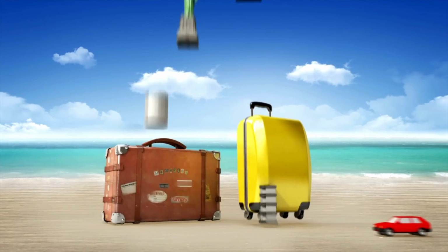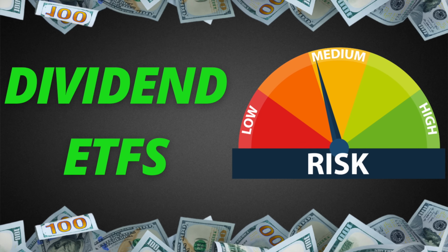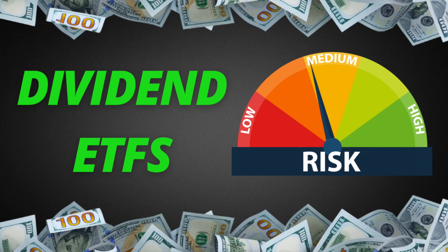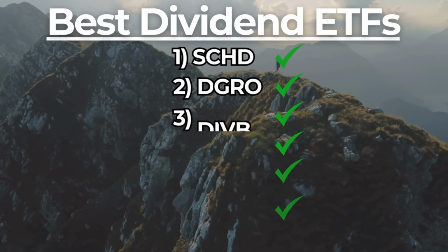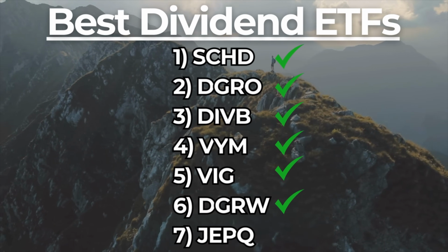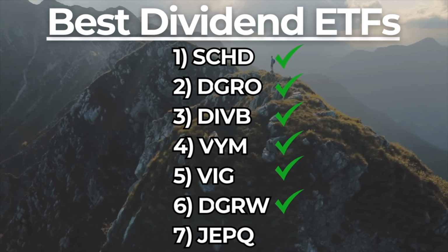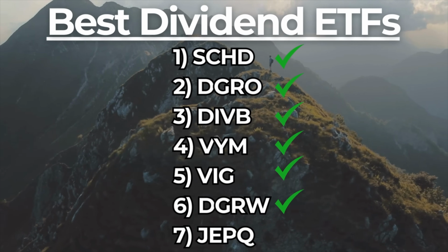food, vacations, etc. Dividend ETFs are also lower risk compared to investing in a broad market, growth, or even small cap ETFs, since dividend stocks have high quality businesses that make a ton of money and have been around for a very long time. A few dividend ETFs I like are SCHD, DGRO, DIVB, VYM, VIG, DGRW, and so many more mentioned on this list.